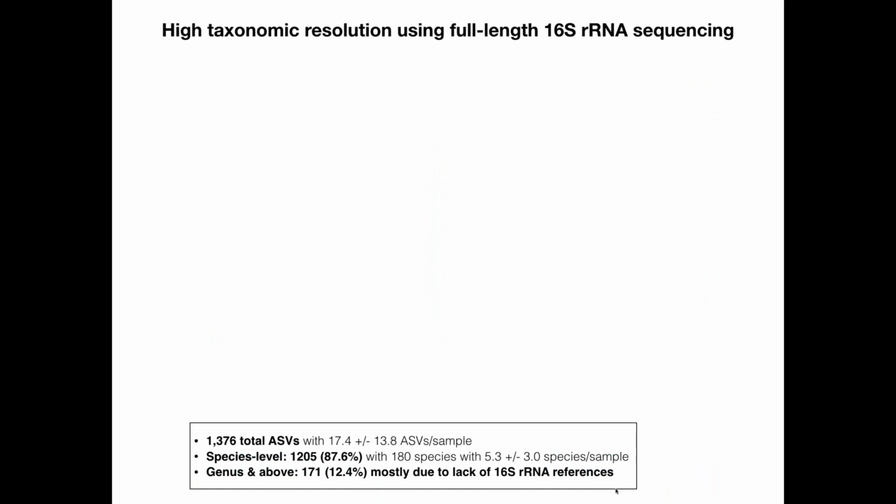Using the full-length 16S sequencing, we generated 1,376 ASVs, amplicon sequence variants, using DADA2. There's a DADA2 protocol recently published for full-length 16S. For the majority of these ASVs, about 87%, we are able to assign down to species level, and that's very exciting. For the rest, about 171 ASVs, we cannot assign to species level. That's mostly due to the lack of 16S ribosomal RNA references.